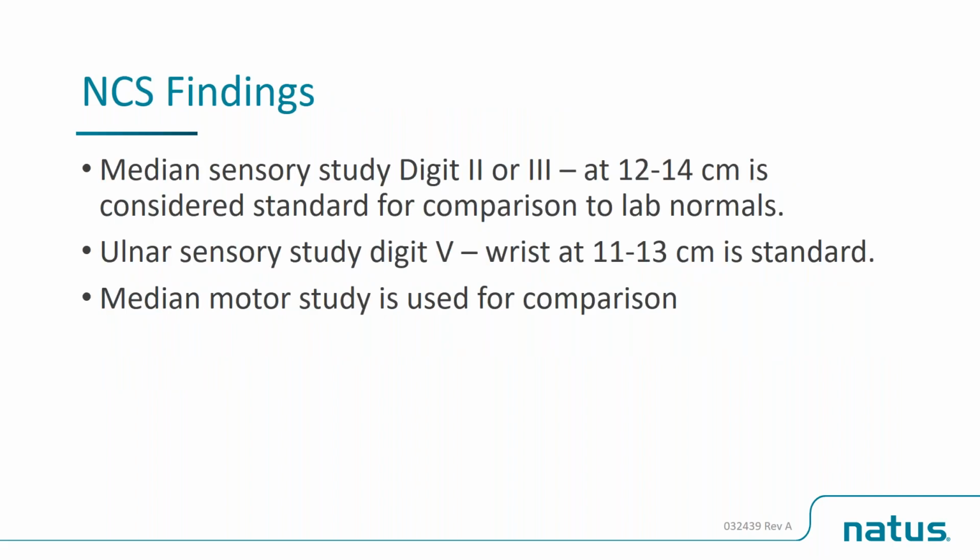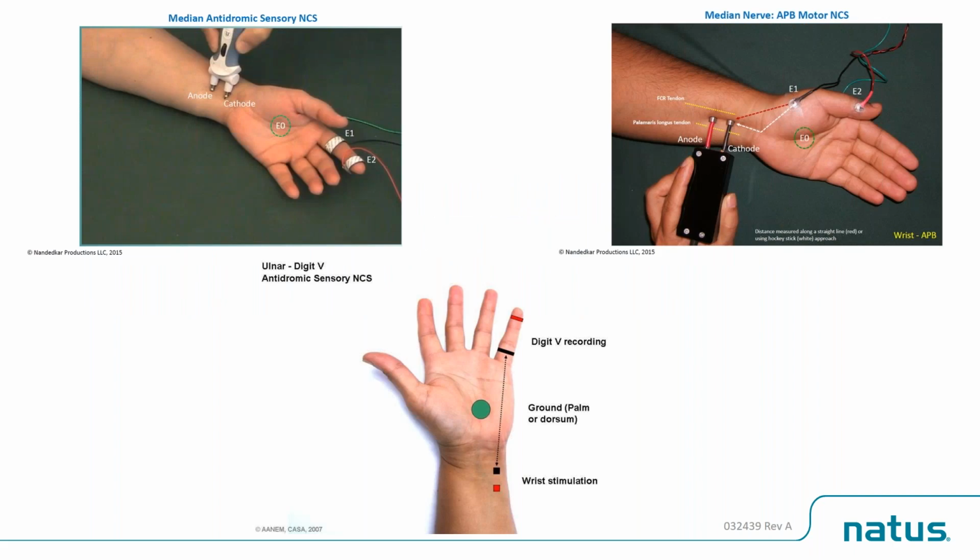So what do we do? So first thing we do, of course, is the median and ulnar sensories, sort of your antidromic sensories. Again, these 12 to 14 and 11 to 13 are just recommended standards. We do a median motor. We've got to do a median motor so that we can prove that it's normal, because it would be unaffected in the ulnar lesions, but might be affected if it's a lesion higher up, like in the plexus. So these are things that we just normally do, okay? And these we kind of compare to our lab standards. And these are pictures. So these are the antidromic median upper left, the motor study upper right, and then of course again another antidromic median down there at the bottom.